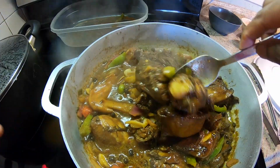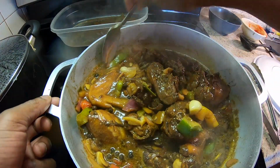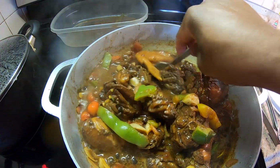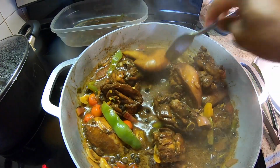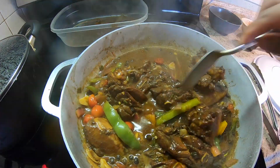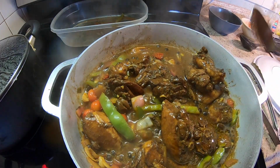Yeah, I wish y'all could smell this. All right, so I'm gonna let this simmer for like 30 to 35 minutes. Then I'm gonna cook my rice and peas, my plantain. Then I'm gonna get back to this.